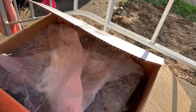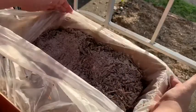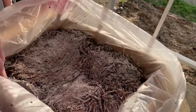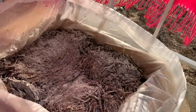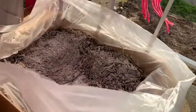Okay, so the first thing it says to do is actually inspect it. And what we're looking for is it to be white. And as you can see, ours is, which means that it's already inoculated and we can go on to step 2 already. Exciting. We don't have to wait a week for this process to happen.